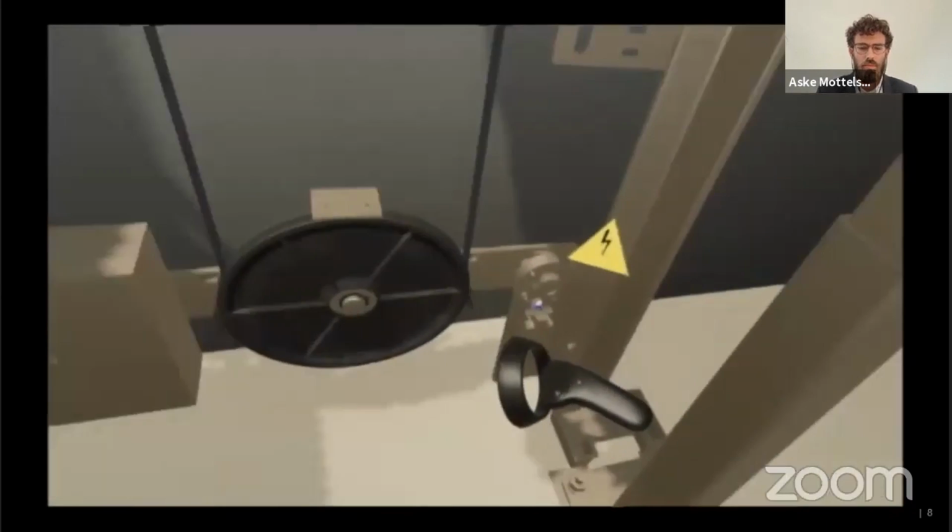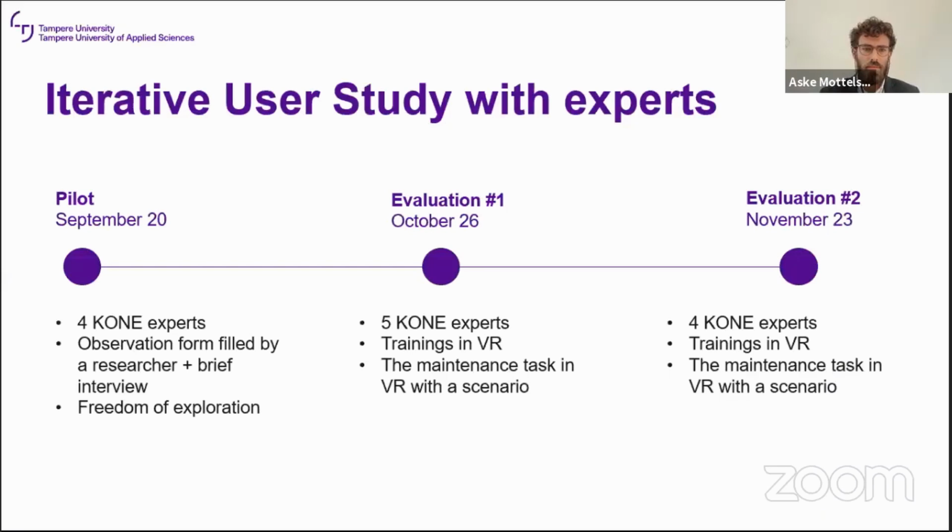And there is an animated safety warning. The described system design is a result of an iterative user study with experts. The first iteration was carried out to verify the concept and collect ideas and requirements for the system. Four expert participants explored the designed virtual environment without defined instructions and answered interview questions, which determined our design solutions.